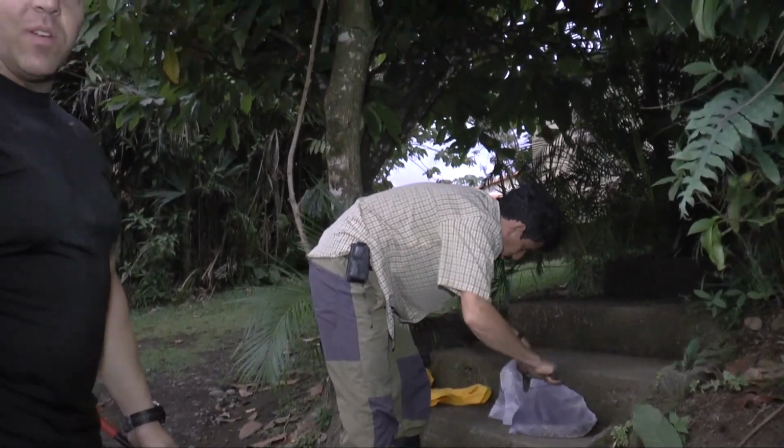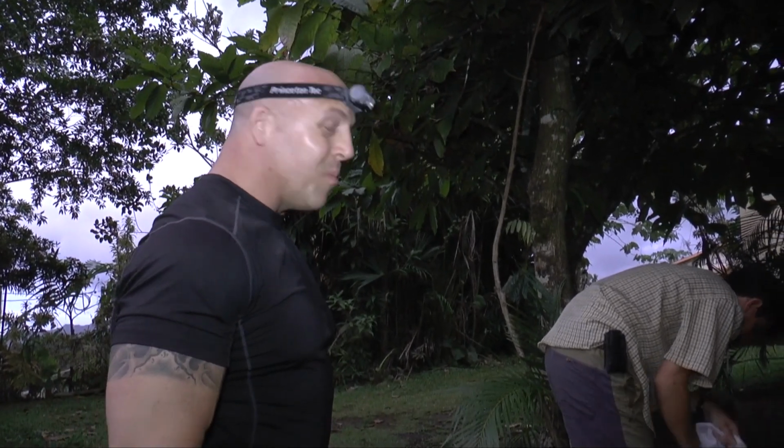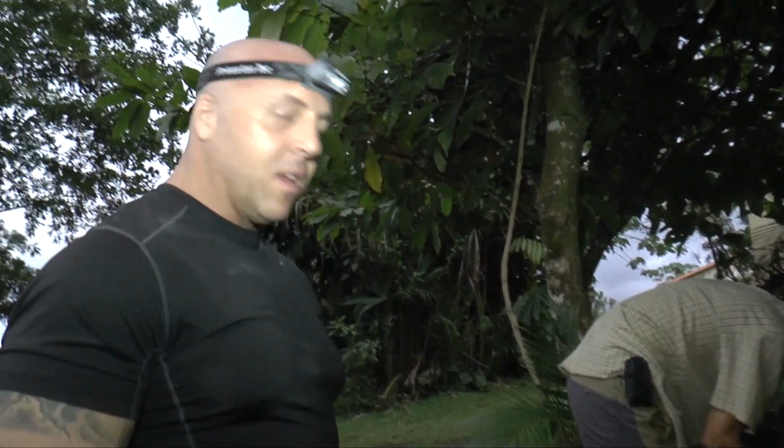This is a big fer-de-lance that he took out of one of the local hotels. It's a big one. The head is really big. Hotel Iguanas.